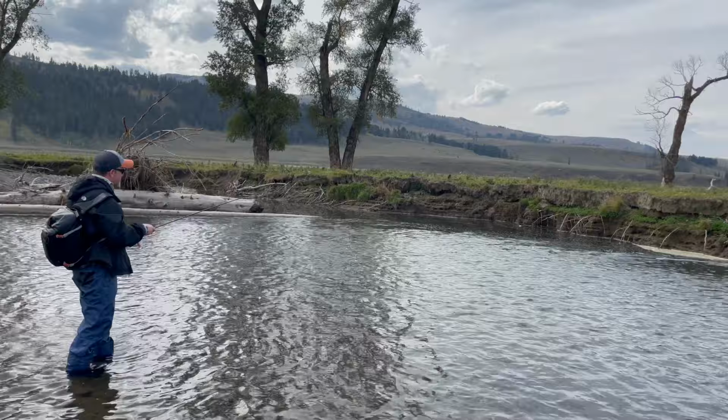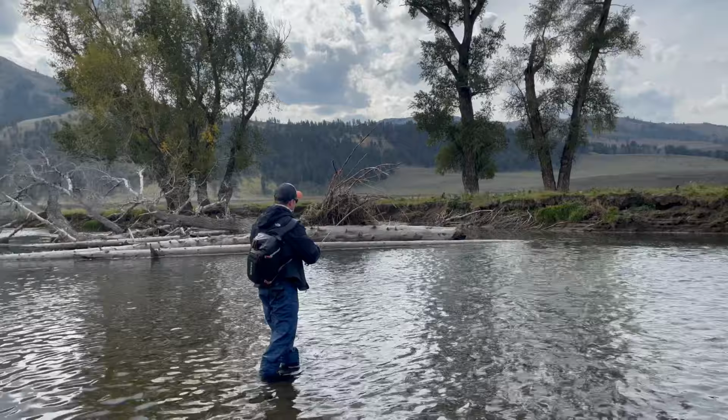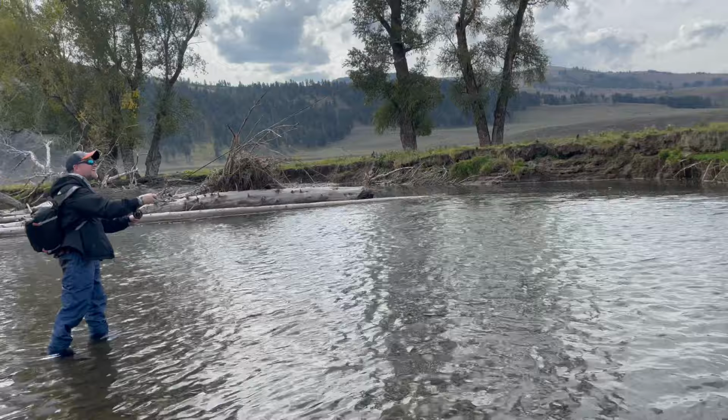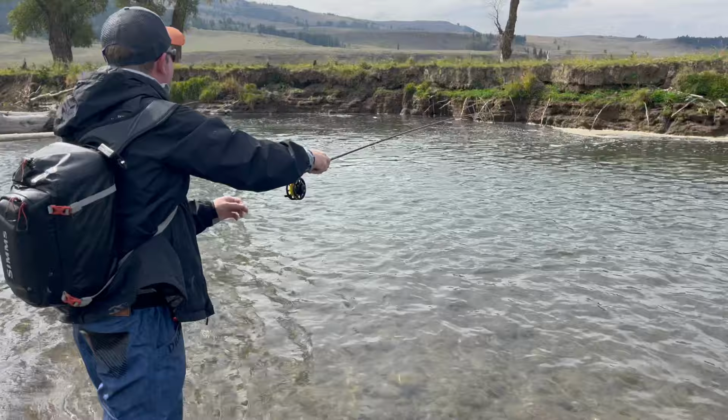Beautiful Lamar Valley behind us. Always a good day when you're dry fly fishing. Make sure you got control of your line so when you see that fish come up, you don't have too much slack on the water. There you go, that'll work. All right, we're gonna move out to the foam line here.